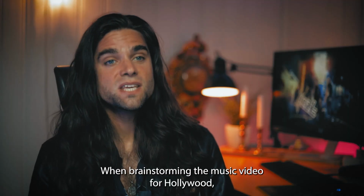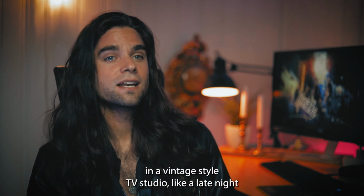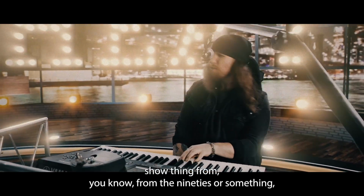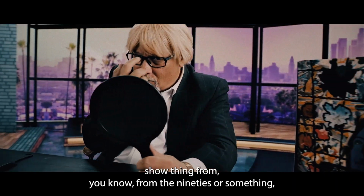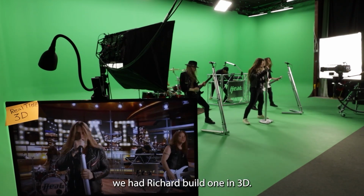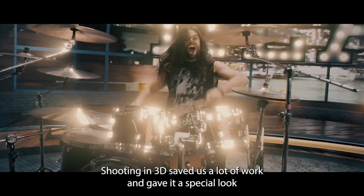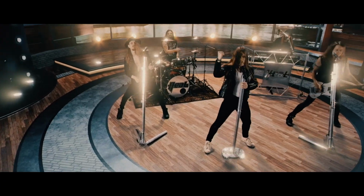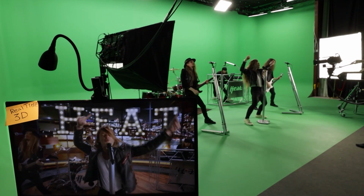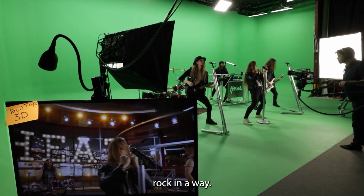When brainstorming the music video for Hollywood, we thought that it'd be a cool thing to be in a vintage style TV studio, like a late night show thing from the 90s or something. But once again, instead of finding one, we had Richard build one in 3D. Shooting in 3D saved us a lot of work and it gave it a special look and it gave us exactly what we were looking for. I think it's awesome how modern technology meets classic rock in a way.